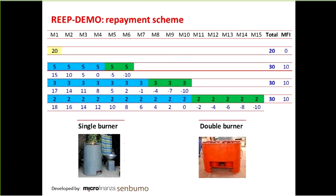The idea is to say, okay, either you purchase the product in cash and you pay 20, that's the first line, the yellow square, or you can select a repayment scheme of five, in whatever currency, per month, that's the first blue line, or you can spend 3 per month, that's the second blue line, or 2 per month, that's the third blue line. And you see on the right side that in total the client will repay 30, whatever repayment scheme he chooses. So there's a top-up for the MFI of 10, but depending on his cash flow inflow, he can select these different schemes.